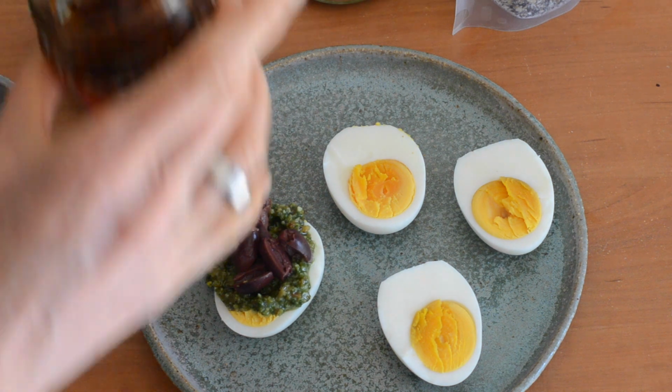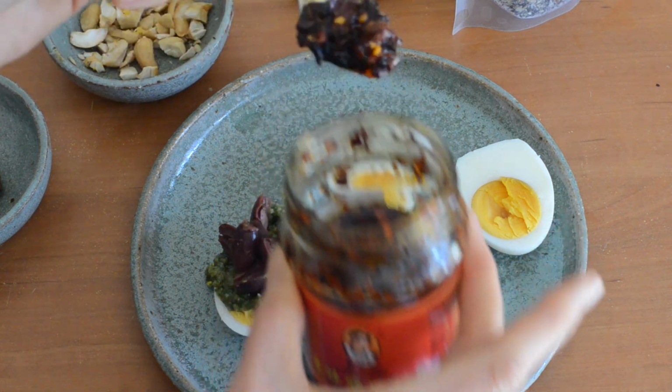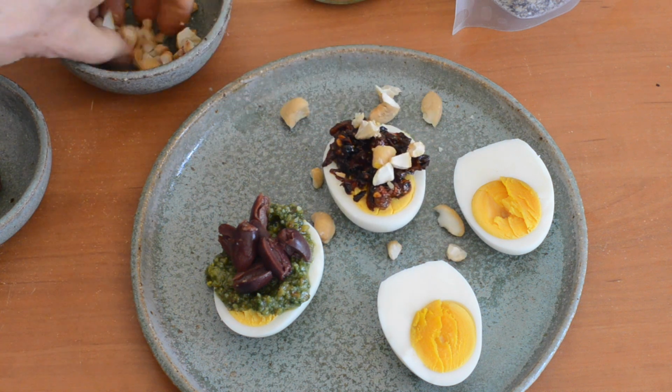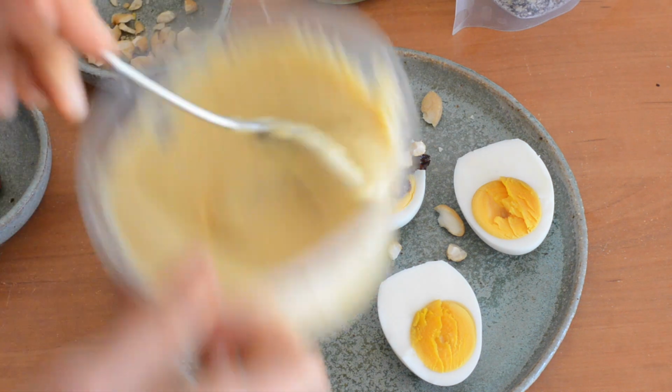And this one, I'm going to use my new favorite thing, crispy chili oil. Well, that's probably a bit of oil, but anyway. Okay, and cashews. And then we're going to do good old hummus.